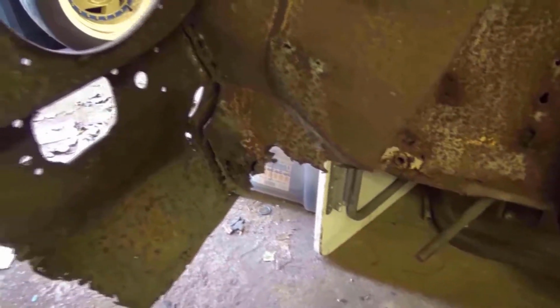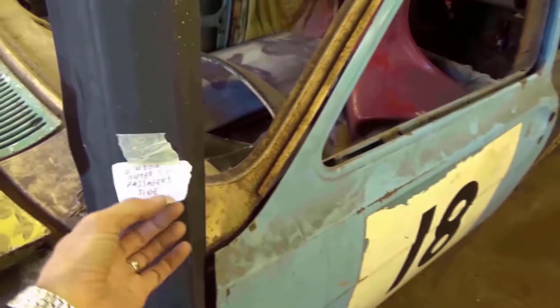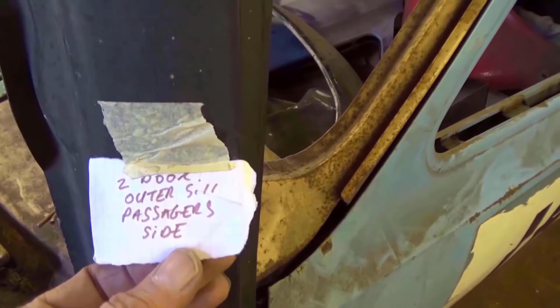The front panel looks alright from the outside, but it's rusted away on the inside. You can see it's just balanced. Did they cut it there? I don't know why they cut it there, but we don't need it. Just use it for shape. Inner wing, bit of surface rust. Floor ends here, nothing there. Came with a new seal. Patent part, rubbish, but we'll use it for a bit of metal.